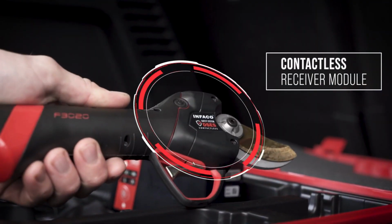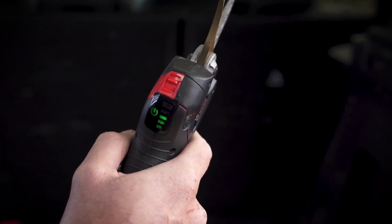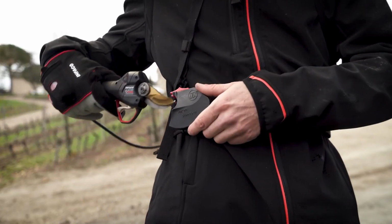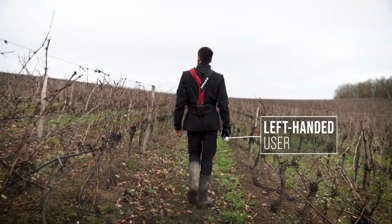The system works by instantly opening the shears as soon as they get too close to the gloved hand, preventing them from closing until the hand is safely out of the way. Infaco states that this system can even be retrofitted onto older models, making it a game changer for professional vineyard work.